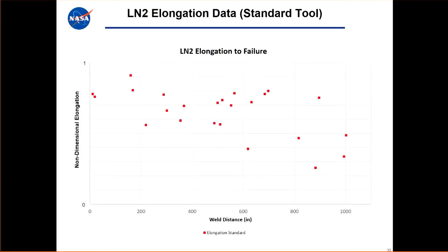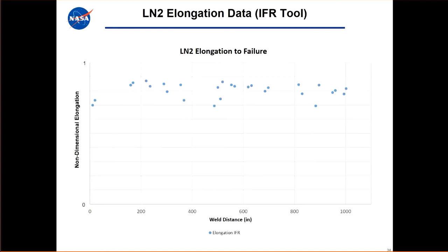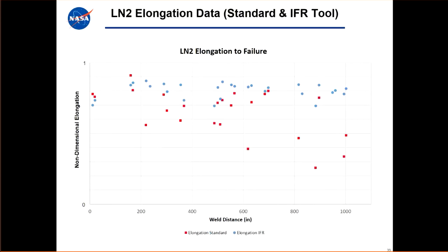Elongation to failure for the LN2 samples, this is what we're showing here. Non-dimensionalized data here, but this goes from 0 to full scale percentage of elongation. And if we look at the IFR tool, a lot better uniformity in our results there, pretty good results for elongation to failure, very consistent. So that's just an overview showing the difference in elongation to failure for the IFR and standard tool at liquid nitrogen temperatures.